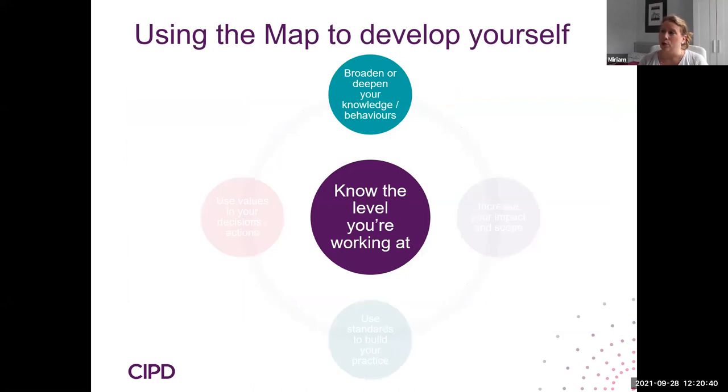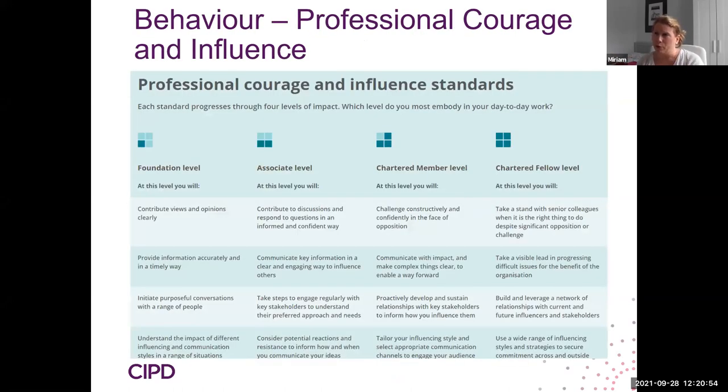But the first way is to broaden or deepen your knowledge and behaviours. I said earlier about thinking about which level you're at. If you want to broaden or deepen your knowledge and behaviours, you'll be doing that at the level you're at currently. So to take that example of the behaviour of professional courage and influence, if you're at associate level, you would look down that column for associate level and think, how can I do those better? How can I improve myself in this area? You might want to take a new specialism and say, actually, I want to learn about this area at the level I'm at already. So one easy way is just to take the level you're at, have a look at all of the standards in all of the areas for that level, and think about how you can broaden and deepen your knowledge and behaviours in those areas.